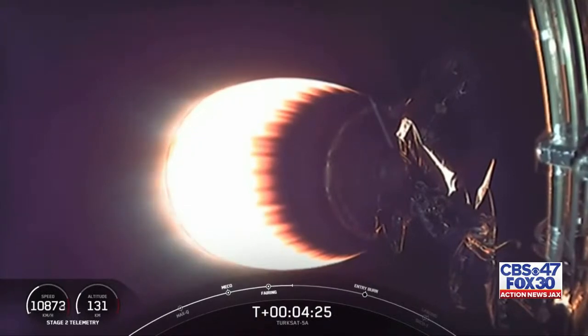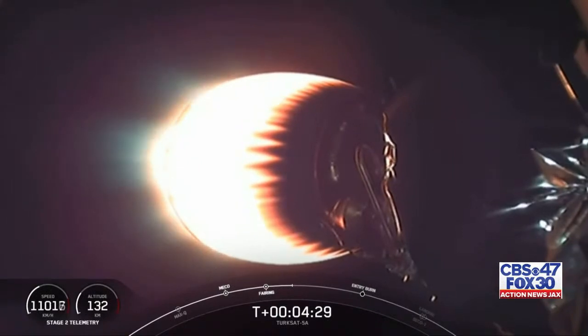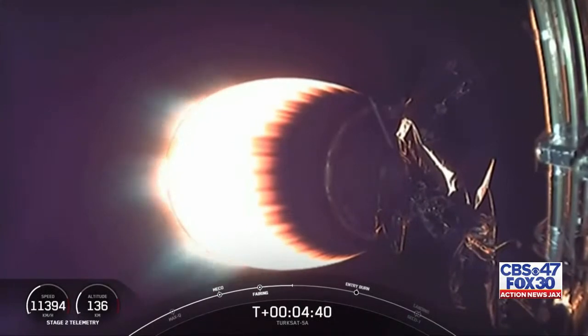Its velocity at separation was about 2,200 meters per second, or 5,000 miles per hour. Once the separation occurs, the first stage is still moving at such a high velocity, it continues to raise its altitude as it approaches its apogee, and then it will coast down a couple minutes before it starts its return back to Earth. Up next, what you'll hopefully see is the first stage's entry burn.